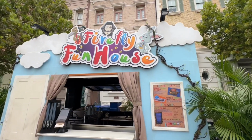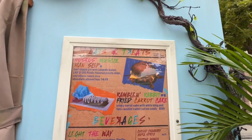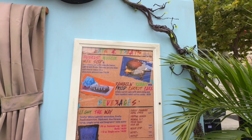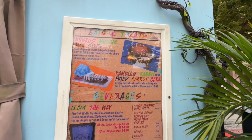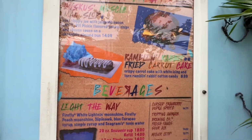Also in the New York area, we've got the Firefly Funhouse. Oh, I guess they all say Eats and Treats, so I don't know what the name of that other booth was. But Huskus Muscle Man Slop, it's like a Sloppy Joe sandwich. Ramblin' Rabbit Fried Carrot Cake. I'm not a carrot cake fan, but that looks really good. I might try that at some point.